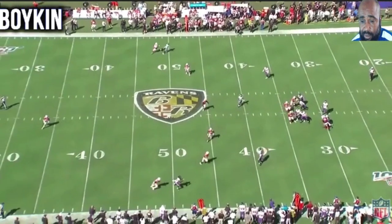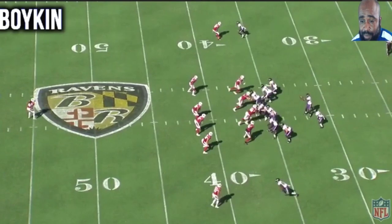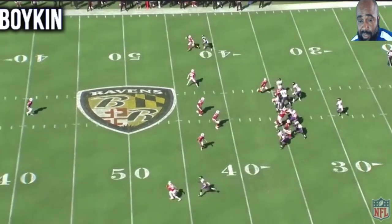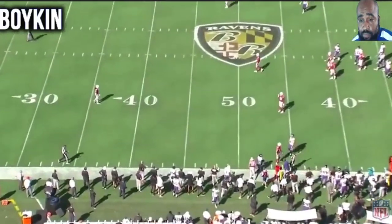Good route by Boykin. If he gets more chances, he can do this against different types of corners, especially your average corners. Maybe not against the top tier corners, but your average guys. He should be able to do this because he has the speed that they have to respect. Move on to the next play for Boykin. Again, nice catch, nice throw.